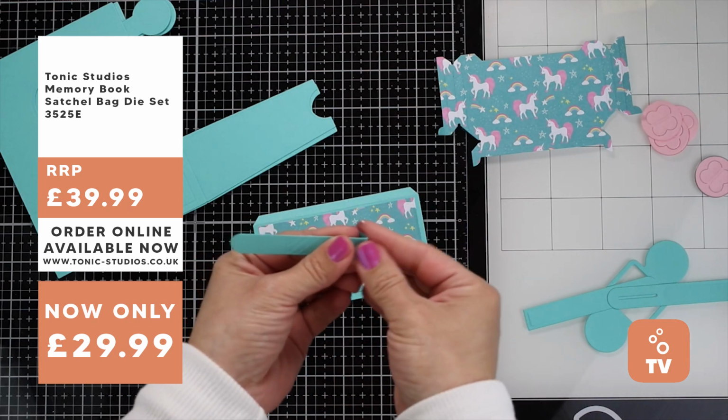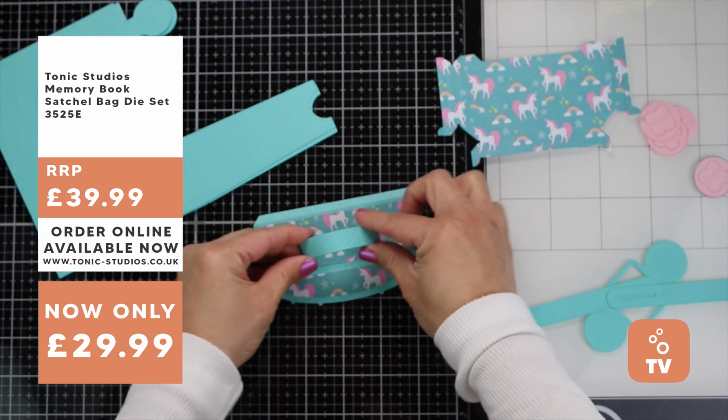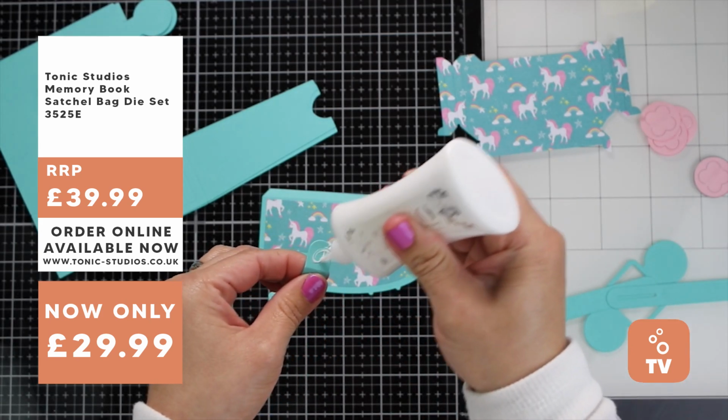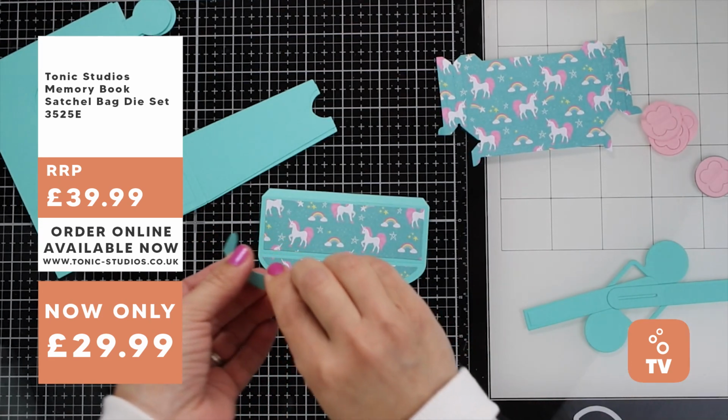You can adhere this handle anytime. I'm just going to adhere it now because I think it's easier, and I'm going to adhere it in this way. You can also adhere the flaps of this handle towards the outside, but I just want to do it this way for this box.